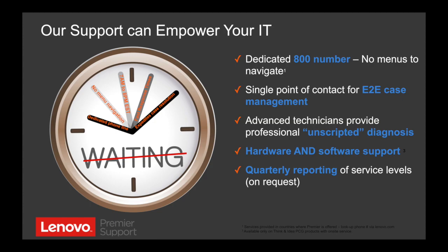You have one single point of contact for full end-to-end case management, and it allows advanced technicians to provide professional unscripted diagnoses. So when your customer calls in, they're skipping that level 1 support and going straight to an advanced technician. So no one's going to tell them, did you try restarting your computer? Are you sure it's plugged in? They assume that whoever's on the phone has at least that level of expertise and can troubleshoot at least to that level. So this will be advanced technicians.